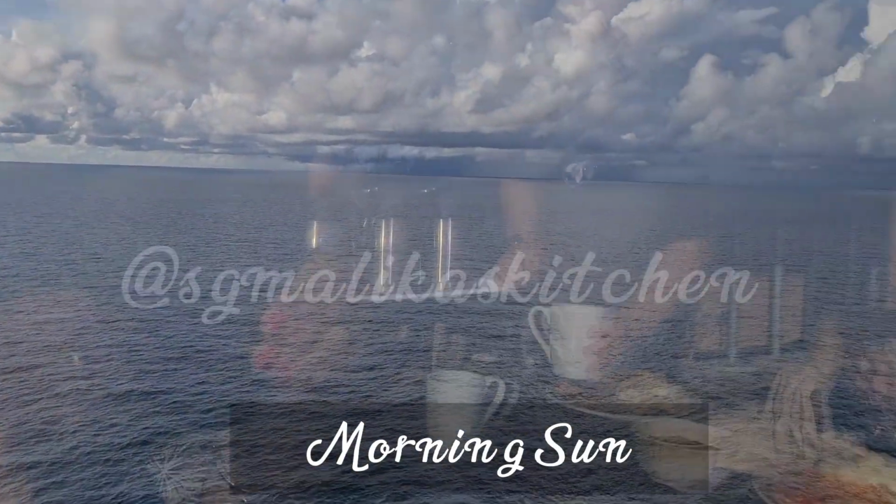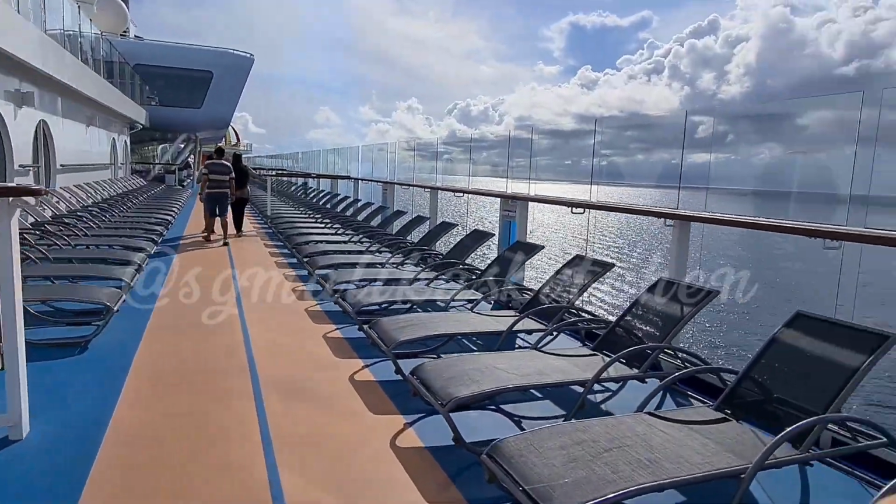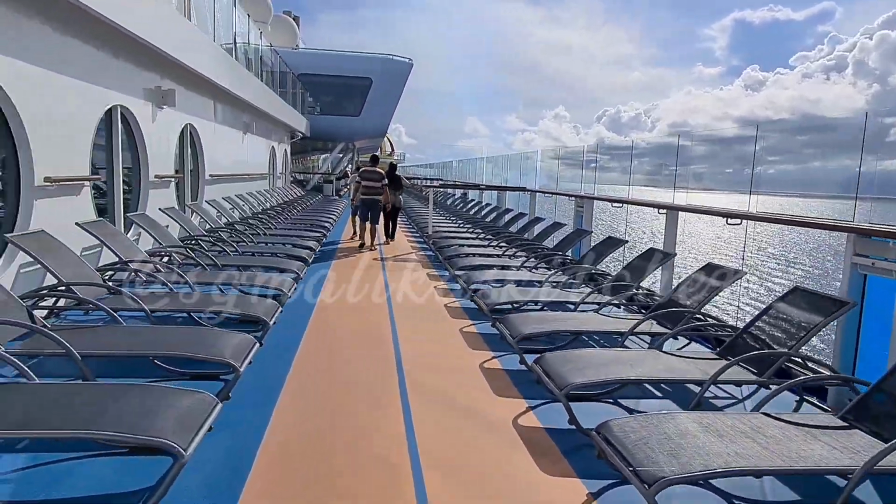Morning view at Windjammer while having our breakfast. Now over here, once again we are walking on the running track.